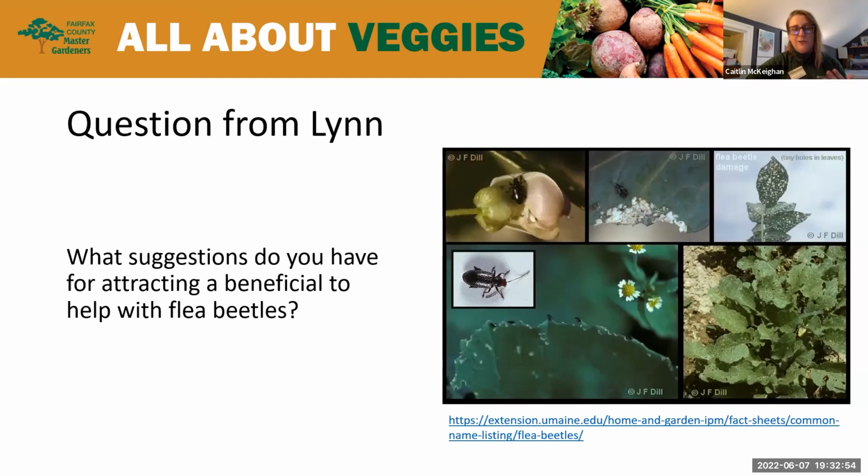And that includes predatory insects that eat things like flea beetles. And so, just like Becky said, she doesn't have to hand pollinate any squash or anything like that because she has enough insects to do it for her. A lot of pest control practices that we hear about, you might not ever have to deal with if you have a good population of predatory insects. So the plants that Heather presented would be a great place to start.